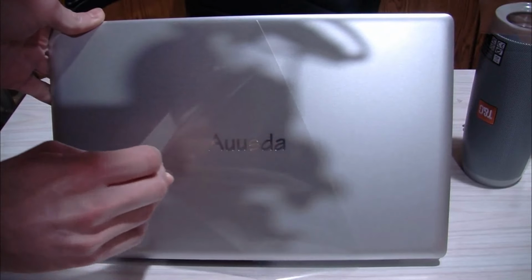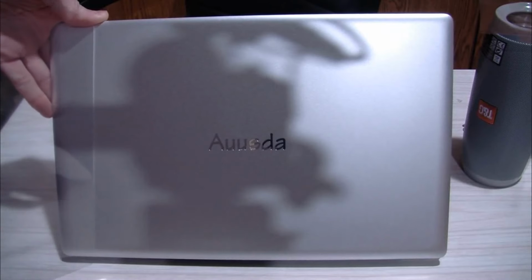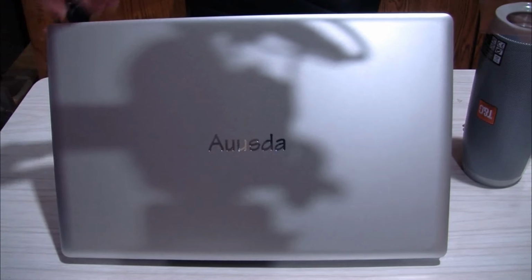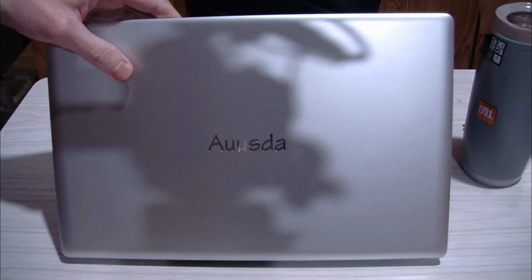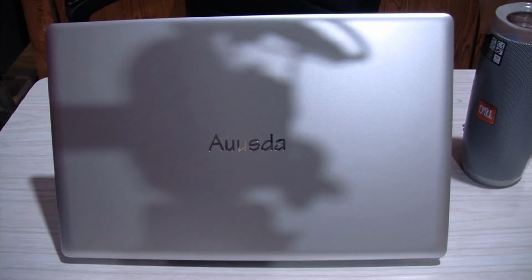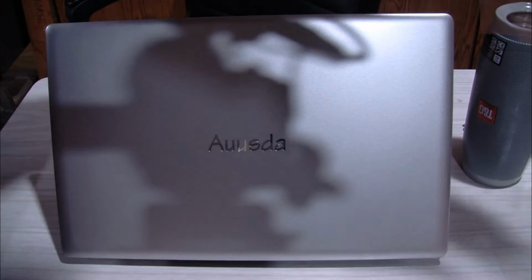Something just happened to our game, sounds like. Oh yeah, I forgot. If you turn the screen more than or less than a 90-degree angle, so anywhere around here, it puts it to sleep. So there you go. We have it in sleep mode now.